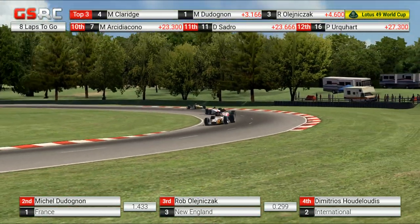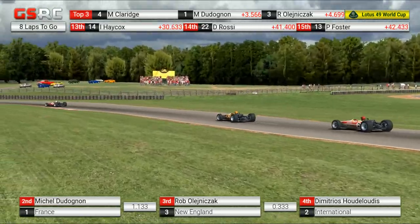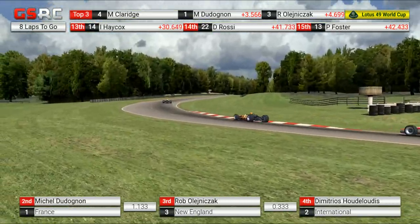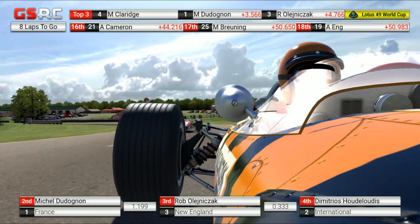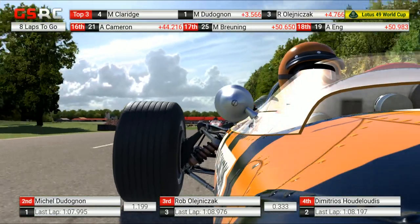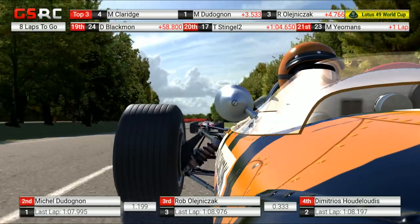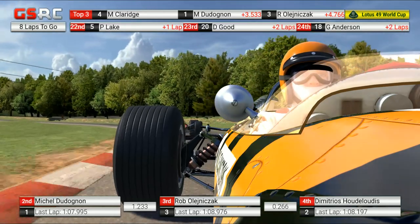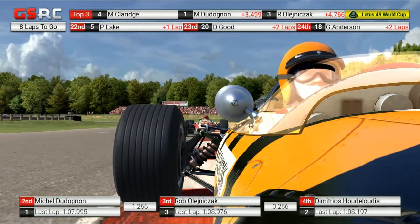Now, you were saying earlier, Joe, that this might be the first podium position for Rob Olenek. Well, he's certainly defending it extremely well. Like his life's depending on it, because he's not giving the green driver any inch here, any opportunity to really make the move stick. Once again, going to the last corner. You really need a good exit here, especially if you want to keep Dimitrios behind.